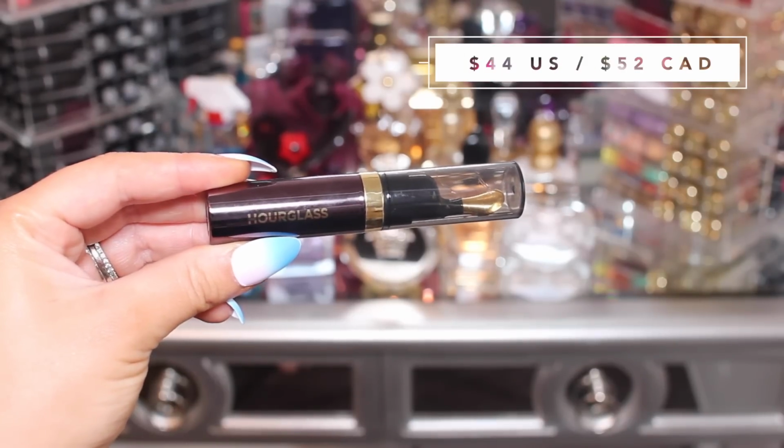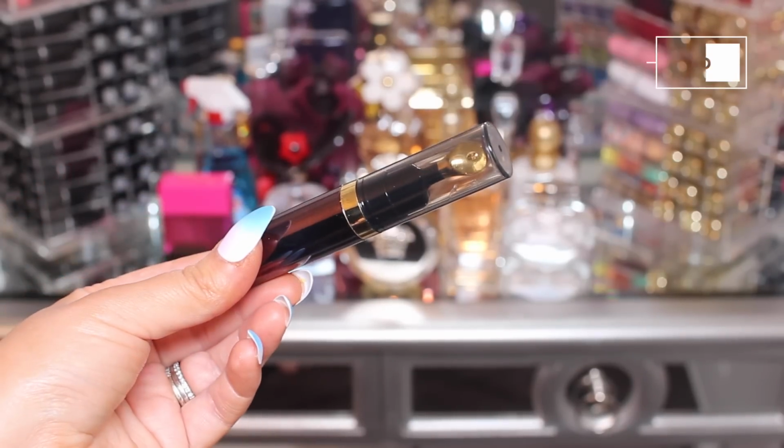And then another product for my lips I picked up as well is this Hourglass Lip Treatment Oil. And I heard really good things about this. Since it's winter and I'm dry as can be, I needed something for my lips because I have chronically dry lips, and if I don't put something on them, they just look really, really bad and dry. This really hydrates my lips, and I actually like putting this on before I put on a liquid lipstick just to prep my lips for application.